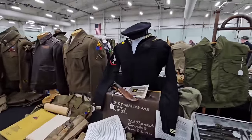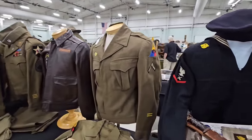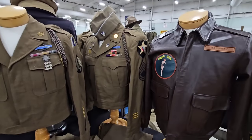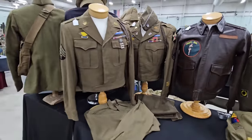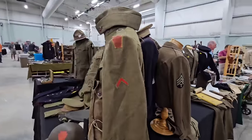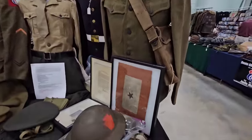Got some real nice U.S. uniforms, Navy, 4th Armored Division. There's one 2nd Infantry, 3rd Infantry. More World War I uniforms. Oh my!